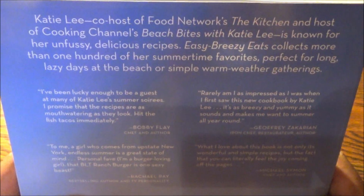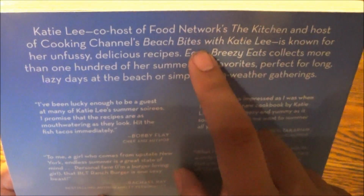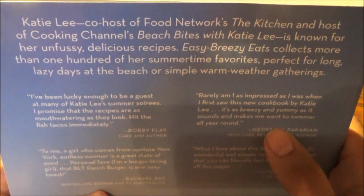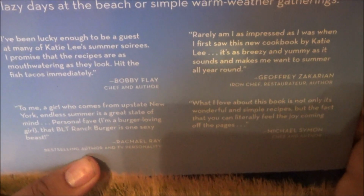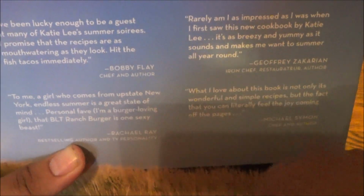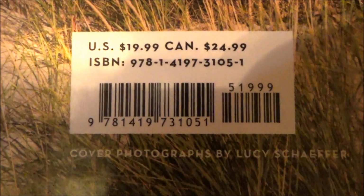Katie Lee, co-host of Food Network's The Kitchen and host of Cooking Channel's Beach Bites with Katie Lee, so now we know how this came about. Beach Bites came before this cookbook. It's known for unfussy, delicious recipes. Easy-Breezy Eats collects more than 100 of her summertime favorites, perfect for long, lazy days at the beach or simple, warm weather gatherings. This garnered rave reviews from her Food Network and Cooking Channel colleagues Bobby Flay, Geoffrey Zakarian, fellow Kitchen co-host Michael Symon, and Rachael Ray. There you go. It retails for $19.99 in the US and $24.99 in Canada.